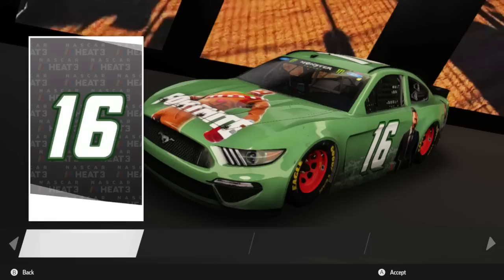Now, I'm not a big fan of Fortnite, but I am a big fan of this car. The green base paint with the red rims blend in well with the Fortnite logo and the gingerbread man on the hood. The car gives me this Christmas vibe, and I also like the texture under the number 16.